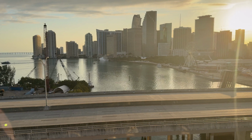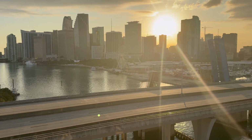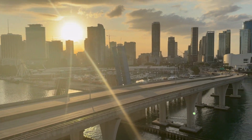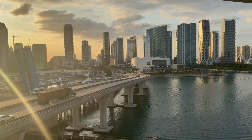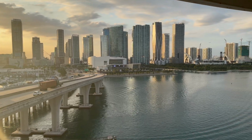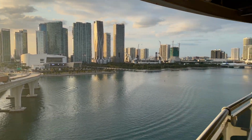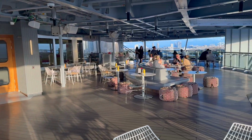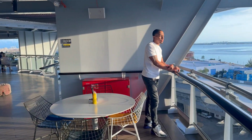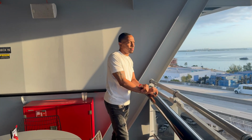After eating, we went to the outside seating area so that we can admire the views of Miami from the ship. You can see all of the high-rise buildings and the stadium where the Miami Heat plays, and the light was just hitting, so we decided to take plenty of photos and videos, and here is kind of how that outside seating portion looks. It's a nice place to eat, whether it's breakfast or lunch when you walk outside of the Galley.